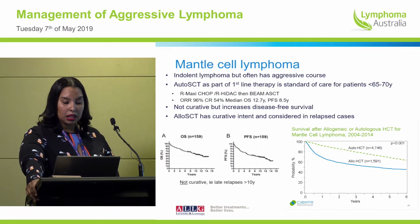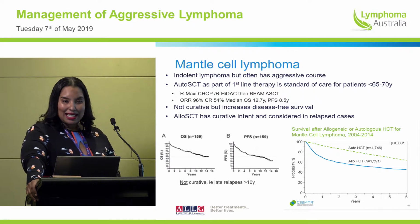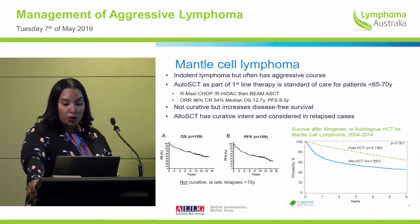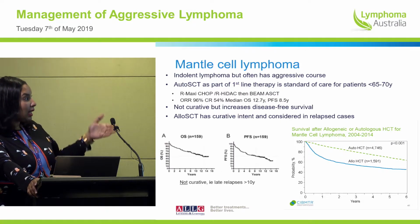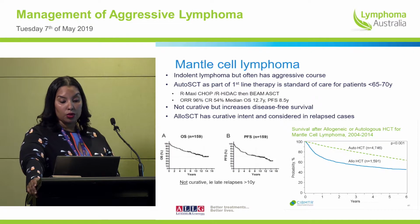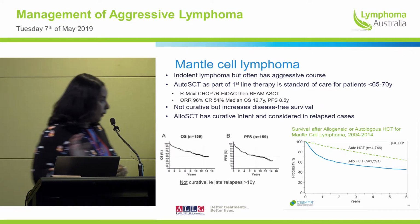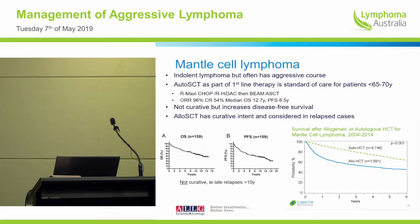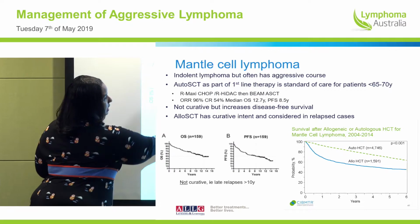I don't think that's something to dismiss easily. Now, allogeneic stem cell transplants are supposed to have a curative intent in mantle cell lymphoma, but we would reserve that for patients, again, who have relapsed after an autologous stem cell transplant, or the disease is not well controlled with standard therapy. And the reason being is that you can see here, these patients with an autologous stem cell transplant have very good overall survival over many, many years.